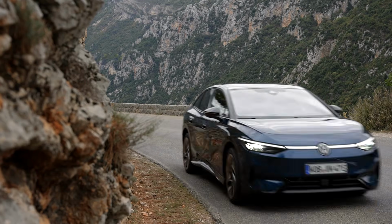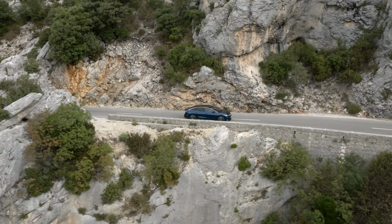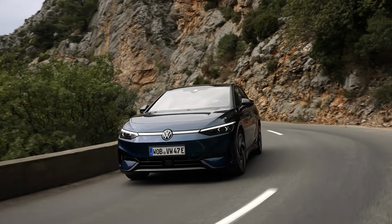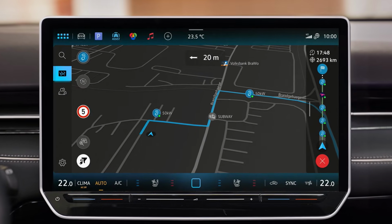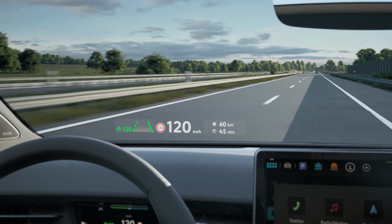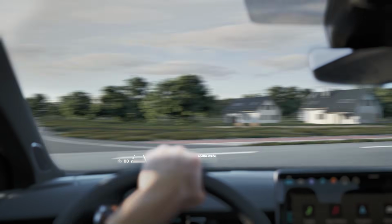When you approach a planned fast charging stop, your battery will automatically be prepared so that your ID can charge as quickly as possible. Driving instructions are displayed on the infotainment screen and, right in your field of vision, on your AR head-up display. Here you can see exactly where to turn.